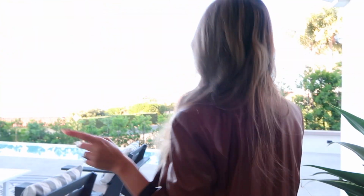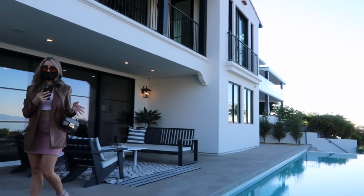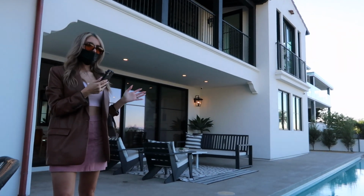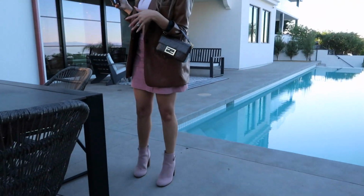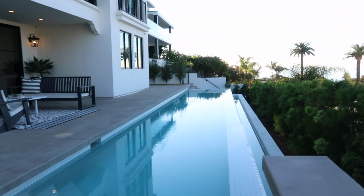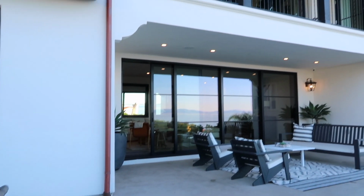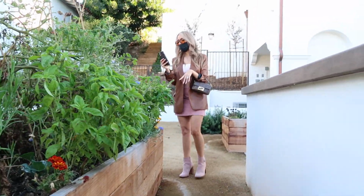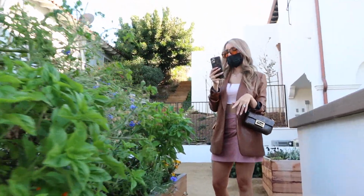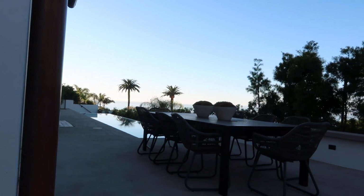Let's go see the pool. This is the outside area. Pool. We don't have a jacuzzi here, so it's probably added in the master or anywhere here. And I love this outdoor area. And oh, this is what the balcony looks like from here. Love it. Look at it. So nice. This house is so gorgeous. Look at the view.